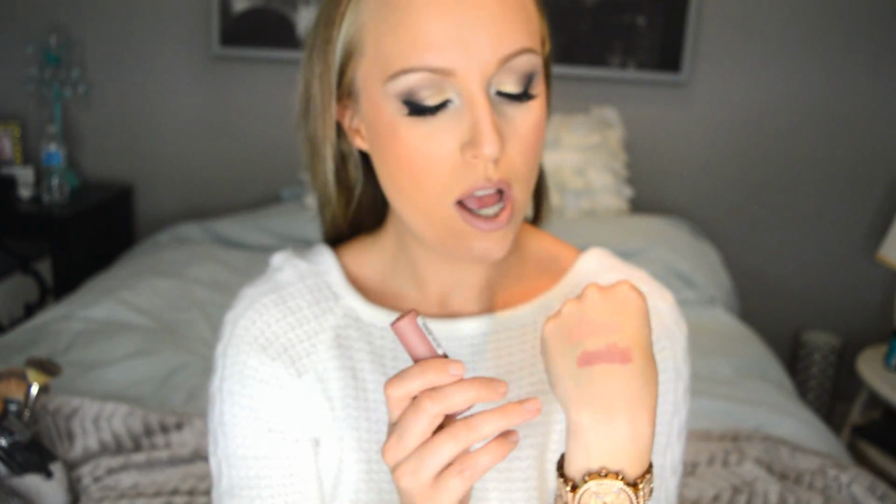I can't even think of it right now, but it's one of their popular shades that everybody raves about, and I feel like this is the exact same thing, and it's literally like $3. So again, you guys should totally pick them up. Essence is amazing. I love their stuff.